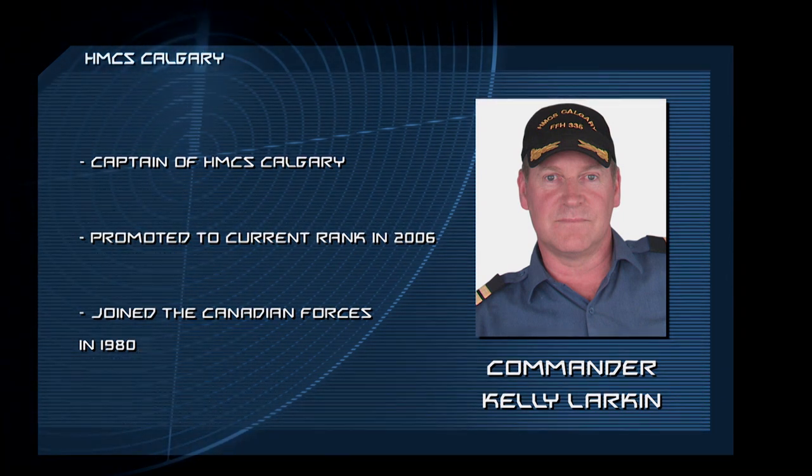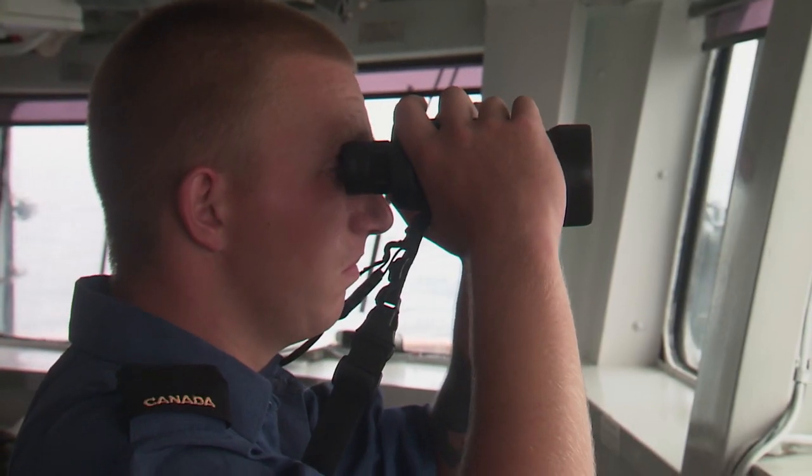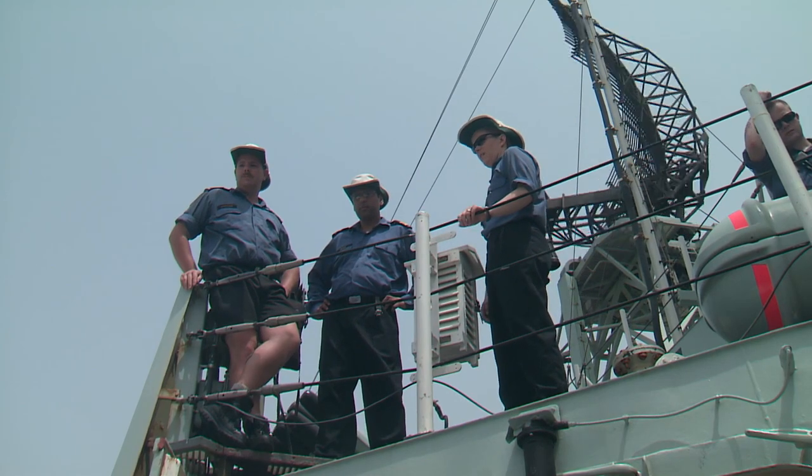Calgary is a major warship. Simply put, if we didn't have a warship this size with this kind of capability and the full range of capabilities, we wouldn't be able to influence the outcome of events in this region the way we do.